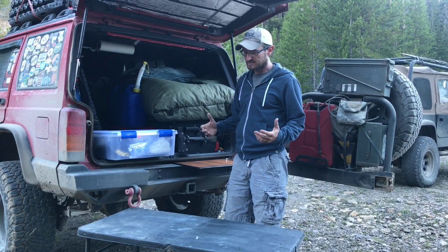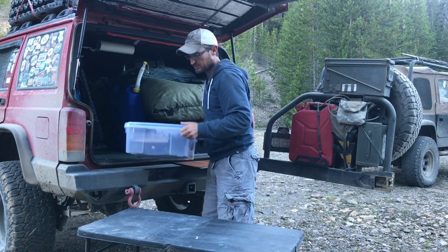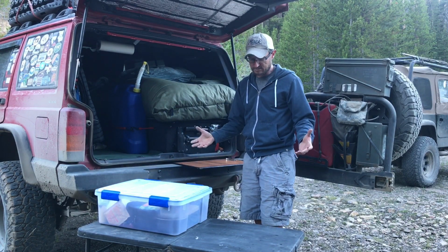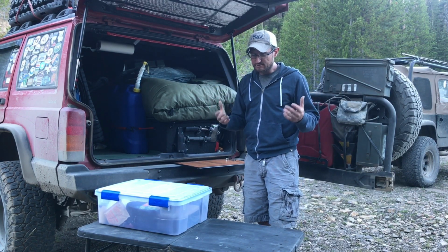So I know I haven't really talked about my cooking setup and you haven't seen too much about that, and that's because I really don't have much of one. I keep pretty much everything in this box. This particular table I bought from Walmart. It was like $25. It has 3 levels, and I keep it up on my roof rack, so it obviously gets dusty and dirty. I don't really use it to eat off of.